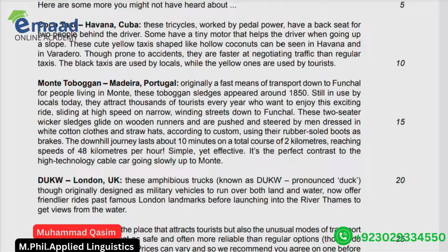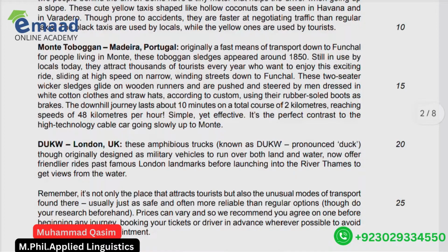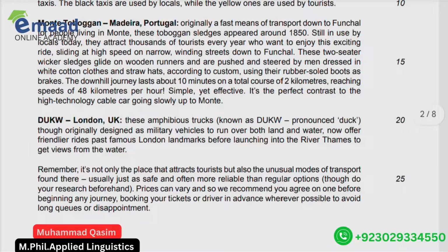These two-seater wicker sledges glide on wooden runners and are pushed and steered by men dressed in white cotton clothes and straw hats, who, according to custom, use their rubber-soled boots as brakes. The downhill journey lasts about 10 minutes on a total course of 2 kilometers, reaching speeds of 48 kilometers per hour. Simple yet effective, it's the perfect contrast to the high-technology cable car going slowly up to Monte.